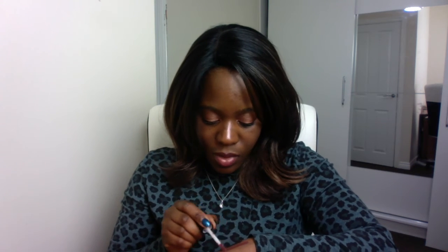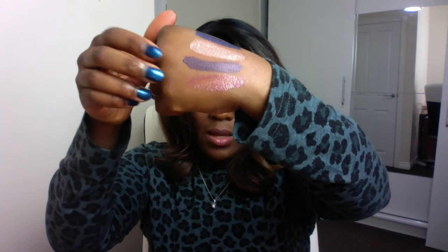And then here's another glitter bomb. So this is another glitter liquid eyeshadow from Barry M, and this is in the shade Girl Bye. Well, this one I have opened. That's good. Let me just... This is a deeper purple, a deep pink with silver glitter. It's at the bottom here.